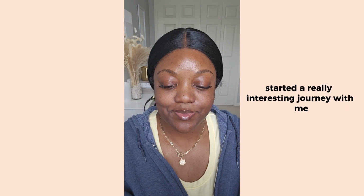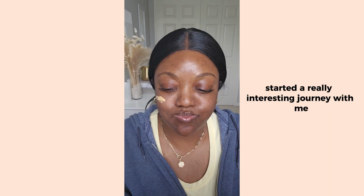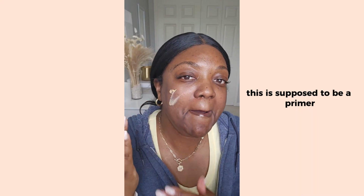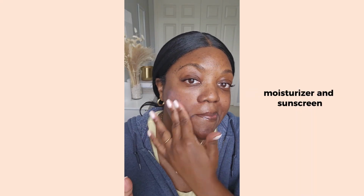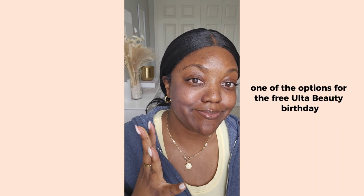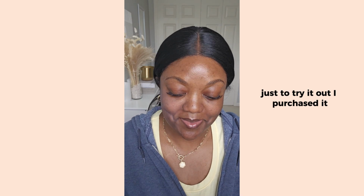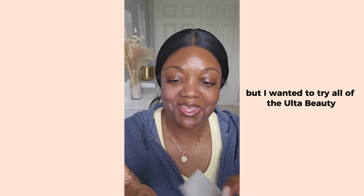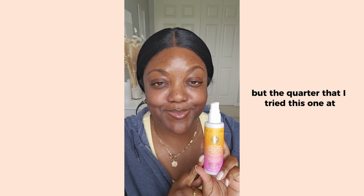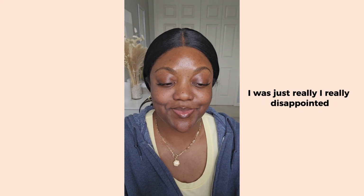This sunscreen started a really interesting journey with me and Live Tinted. This is the Hue Guard 3-in-1. This is supposed to be a primer, moisturizer, and sunscreen. And I got it as one of the options for the free Ulta Beauty birthday gift this year, just to try it out. I purchased it, but I wanted to try all of the Ulta Beauty and Sephora birthday gifts. Ulta Beauty switches out their birthday gifts every quarter, but the quarter that I tried this one at, I was just really disappointed.